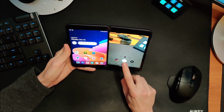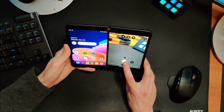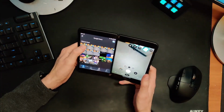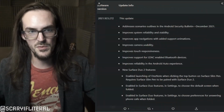Let's see if there's any difference in the shutter lag here. I'm going to try and take a bunch of pictures. I would say that's not too bad in terms of shutter lag. You can see there that I took that many pictures all back to back to back, and it handled that pretty well. That might be better than it was before as well.